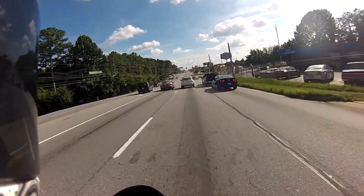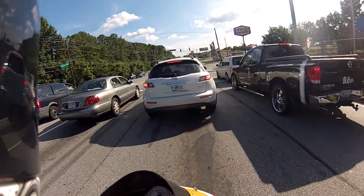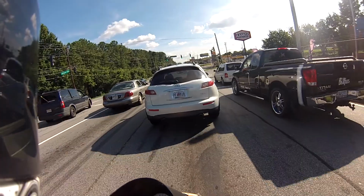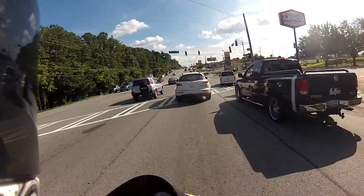The rear brakes don't work too well on this thing. That's one of the obvious issues with it, I noticed. I don't even know if they work at all. It barely even slowed me down. Hopefully we'll get those worked out.